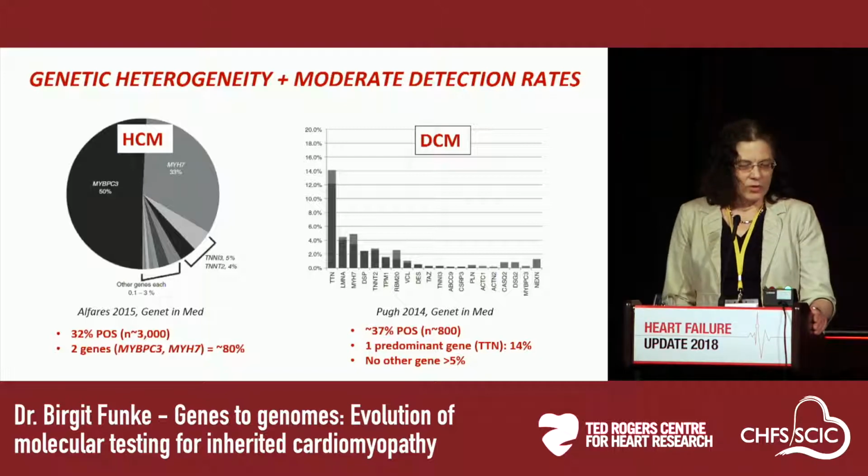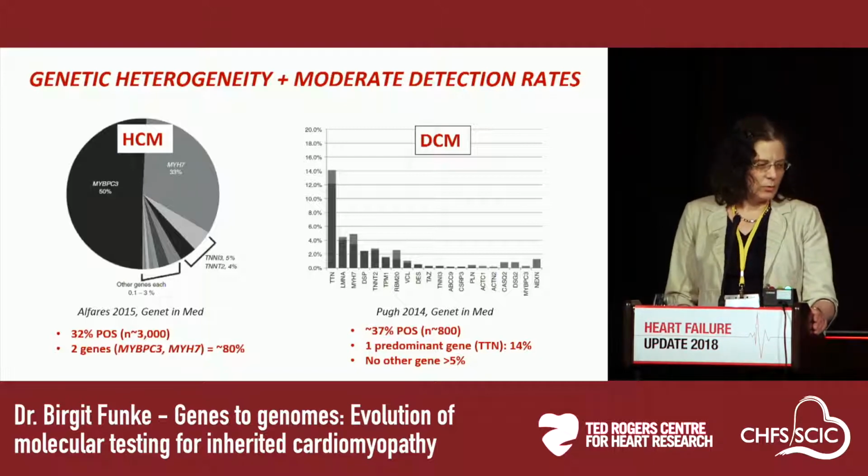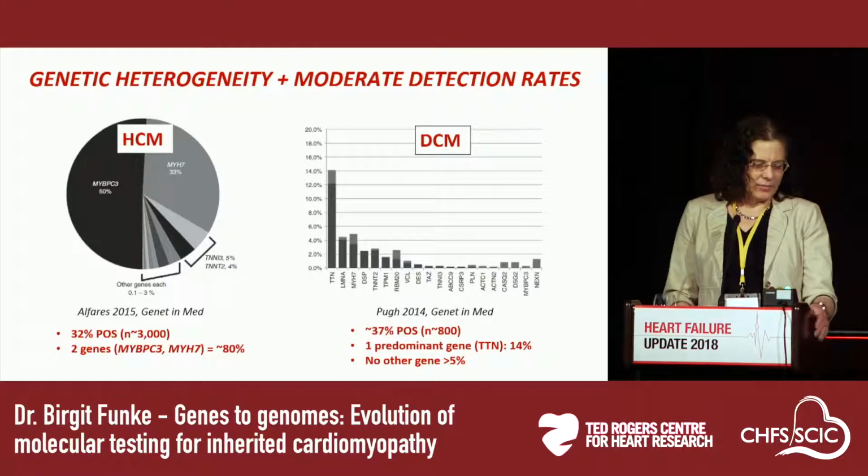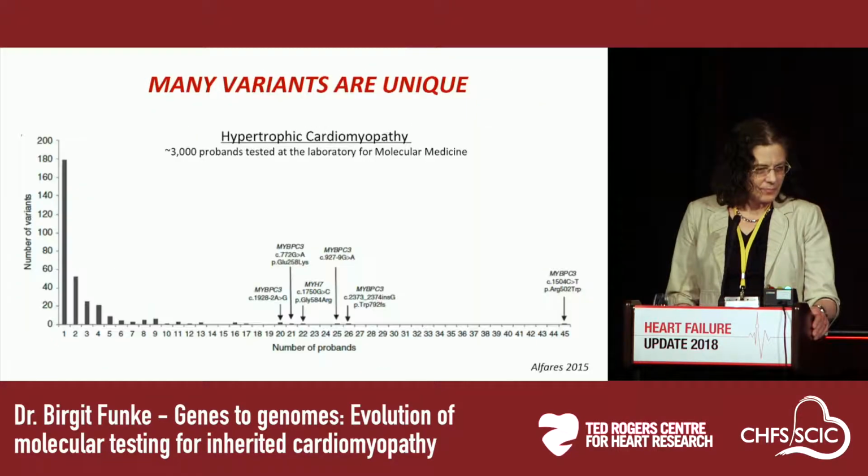Hypertrophic cardiomyopathy is genetically simpler. Just 2 genes, as you can see, make up most of the positive cases. Dilated cardiomyopathy is much more complex, in a sense that there are more genes, and there's only one gene that stands out a little bit, but not quite as much as for hypertrophic. This is the titin gene, the largest protein in the genome. No other gene there really makes up more than 5%. So lots of genes to test.